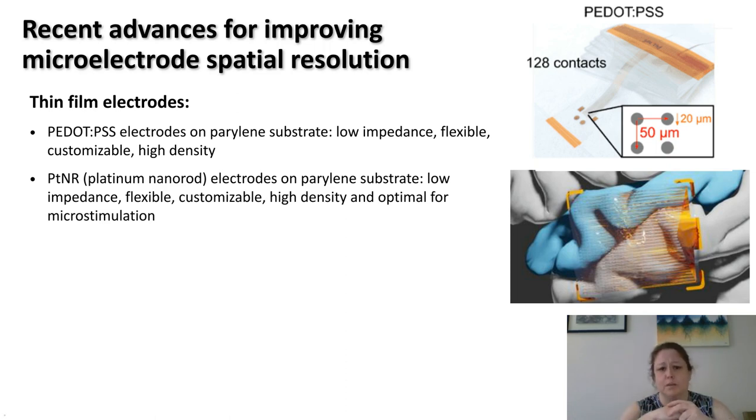These contacts could also be made of platinum nanorod, which is in itself low impedance, but also allows for microstimulation at the contacts as well. And these electrodes have been used by us and various other groups to understand microscale dynamics and how activity propagates across the surface of the brain.